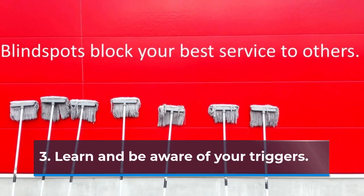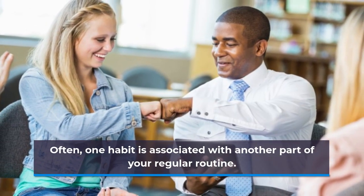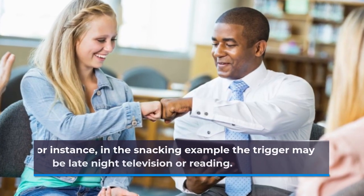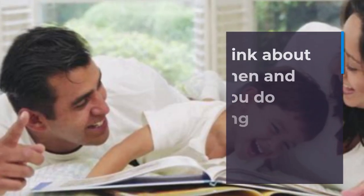3. Learn and be aware of your triggers. Behavior patterns don't exist independently. Often, one habit is associated with another part of your regular routine. For instance, in the snacking example, the trigger may be late-night television or reading. You automatically grab a bag of chips while you watch. Many people who smoke automatically light up after eating. Think about when and why you do the thing you want to quit.